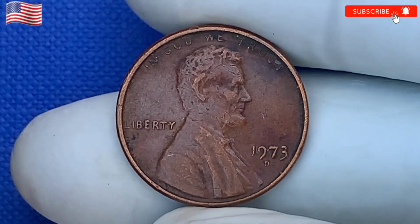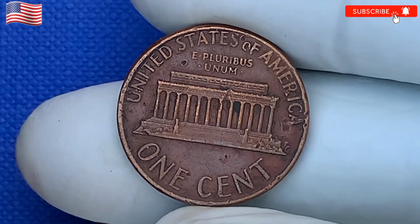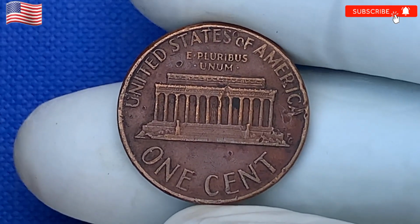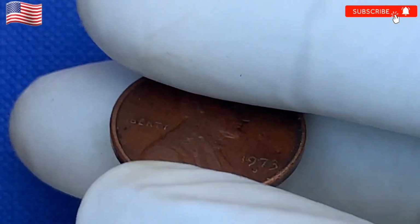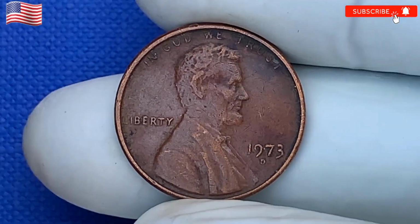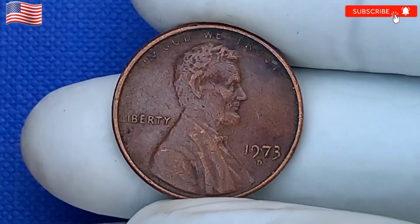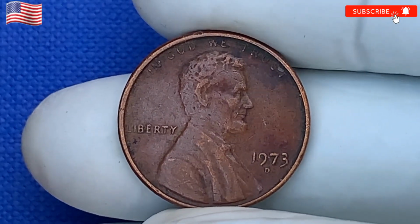So, the next time you come across a 1973 Lincoln penny in your collection or while searching through your change, remember that it could be worth a small fortune. Whether it's the rare S mint mark, a double die error, or just a well-preserved coin, your 1973 Lincoln penny could be a hidden treasure worth up to $44,000.